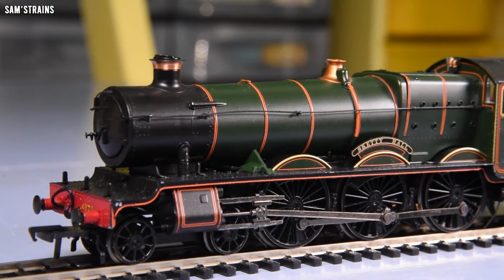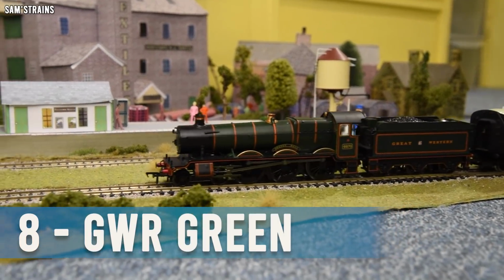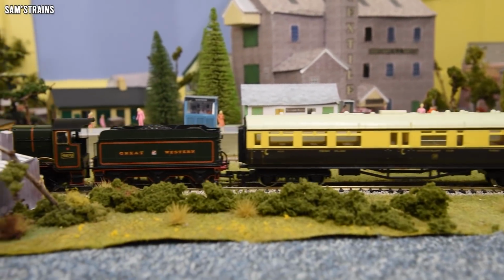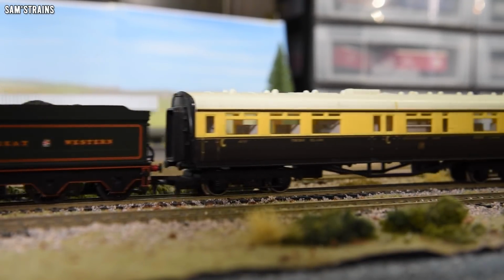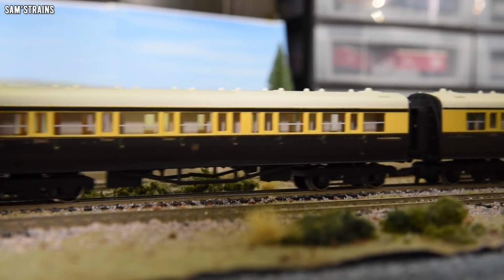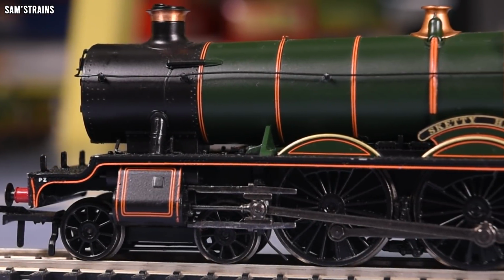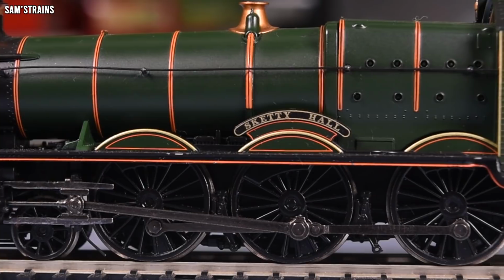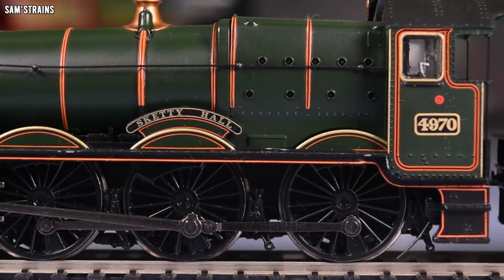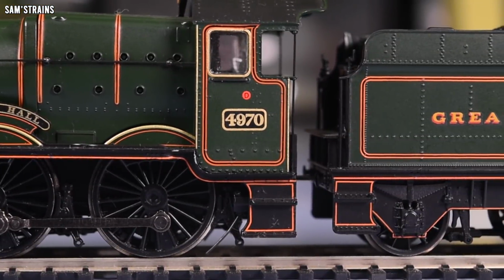Number 8 then for me has to be Great Western Green, and this livery changed quite a lot over time because of course the Great Western Railway Company was a pre-grouping company and it continued to exist into the grouping period following 1923. Personally I prefer the early Great Western liveries. I tend to find those a bit more ornate. This is a slightly later one on a Hall class, so it's obviously not pre-grouping, but I think this is the best example of the livery here on a Bachmann loco.